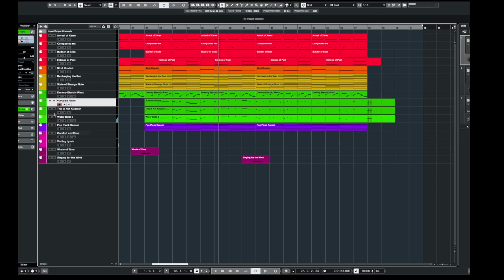So straight away you can hear that each one is bringing a different character to the sound. This is not klezmer, gives that sort of strange, unsettling off tone sound. Whereas the bells give a bit of an uplift, and then the piano, well, it's just strange. But it works.